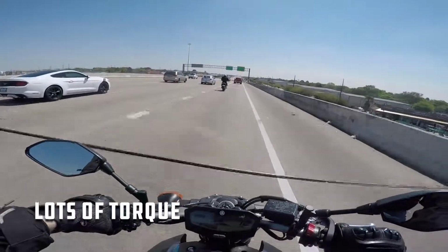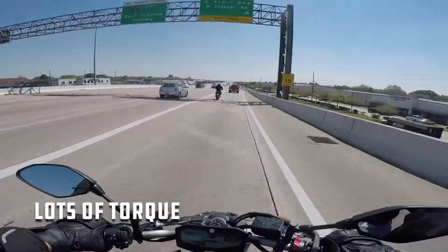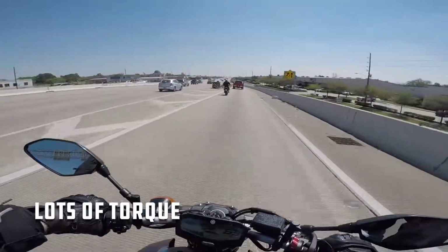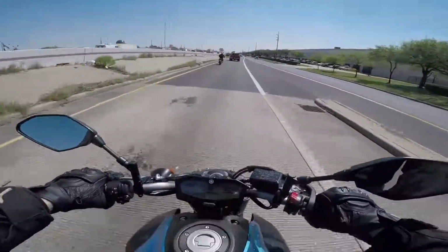It has decent throttle response for the engine type and size. The power delivery isn't sudden, so it has some room for error. You're not going to immediately loop yourself backwards by chopping on the throttle a bit. But the wheel might come up.